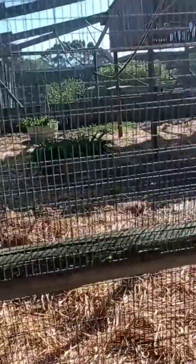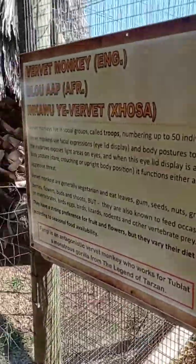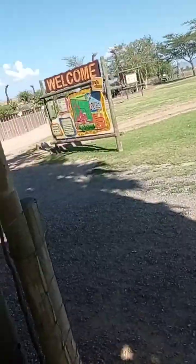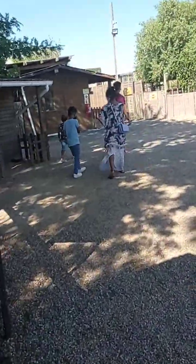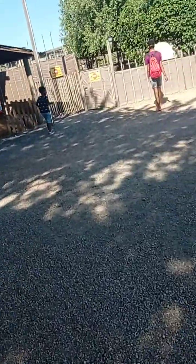Is it? This is called the vervet monkey. They blow up. Oh, that's where they get it from. Blue is blue. Yeah. And boy is red. Hakuna matata. That the white-faced duck.